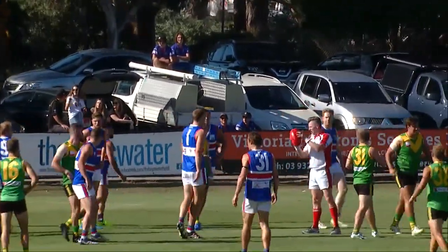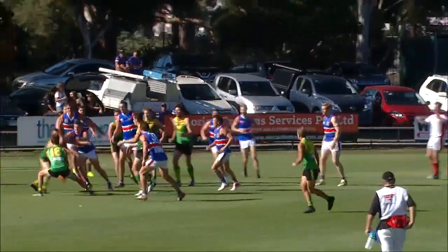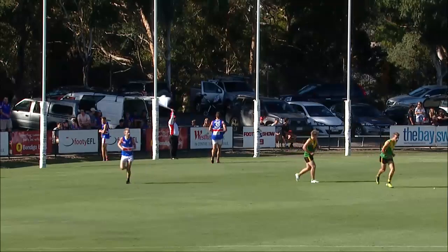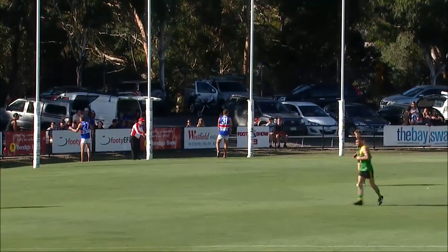It's a ball up 20 metres out. It's still with King. He taps it out of the back, but not to his advantage. His teammate McInerney works it, and the umpire pays a flying kick there from the Bulldogs. I missed everything, I was looking away. Bulldogs had a flying shot and hit the front 2 minutes into their first term.